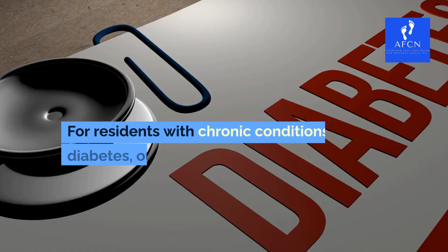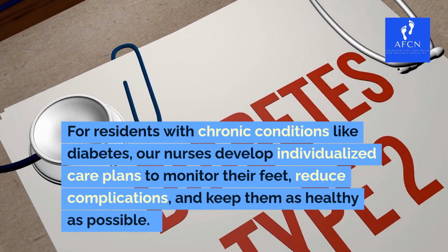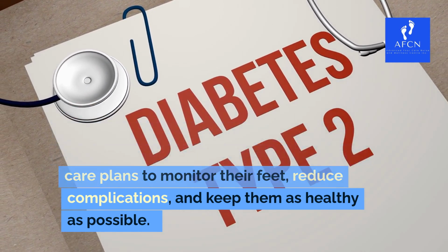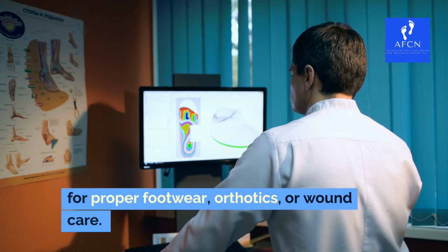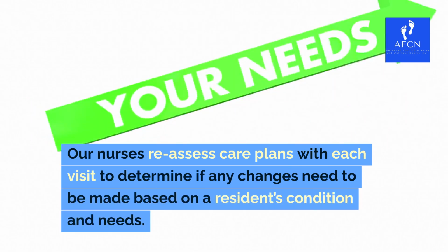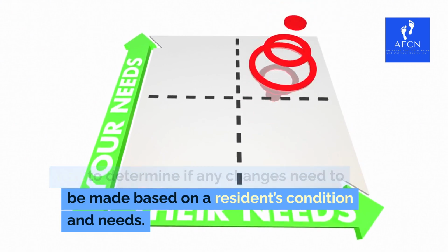Individualized care plans. For residents with chronic conditions like diabetes, our nurses develop individualized care plans to monitor their feet, reduce complications, and keep them as healthy as possible. Care plans may include recommendations for proper footwear, orthotics, or wound care. Our nurses reassess care plans with each visit to determine if any changes need to be made based on a resident's condition and needs.